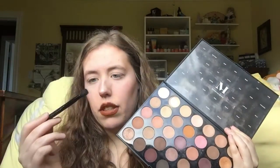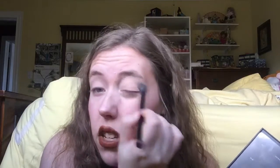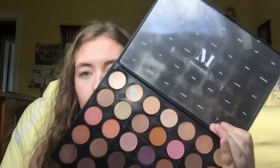Alright, going in with the Anastasia brush that I got with the Modern Renaissance palette. I'm going to go in with this shade here called Buff, and this is going all over my eye area just to set painterly. I used to use this peachy shade over here called Half and Half, and as you can see, I have not much left.